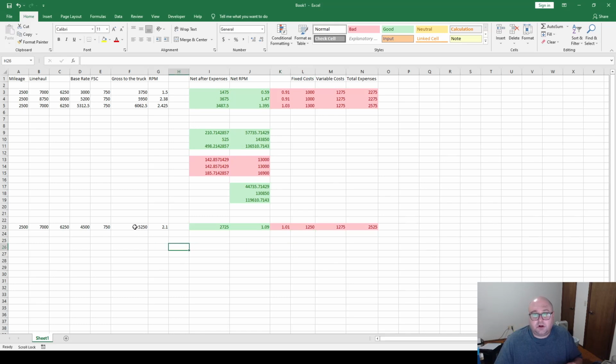All right, gross to the truck. Everything else should pretty much be the same. All right, so you're looking at $1.01 per mile. If you have $1,250 a week in fixed costs, then your cost per mile is somewhere in the area of $1.01 per mile. So at Prime, if you're running 2,500 miles a week and you have $1,250 a week in fixed costs, then your costs are about $1.01 per mile.